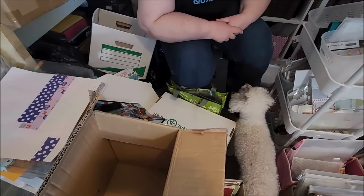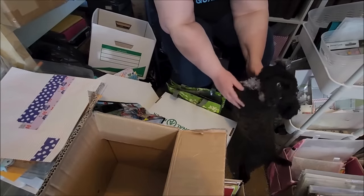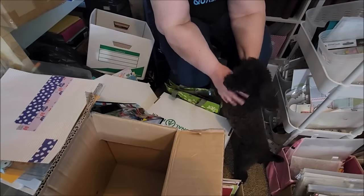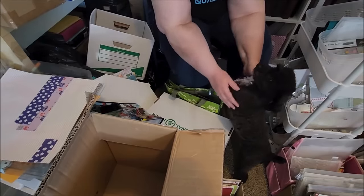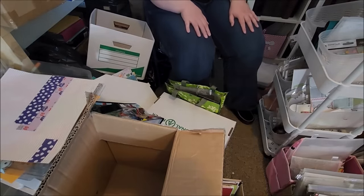I wish that he were here to enjoy this room, but I do have Clay and the new guy, Colt, who can come in here with me and we'll scrapbook together, or I'll scrapbook while Clay sleeps and Colt tries to get into things because that's what he does. Such a cutie and a rascal. He definitely keeps me on my toes.